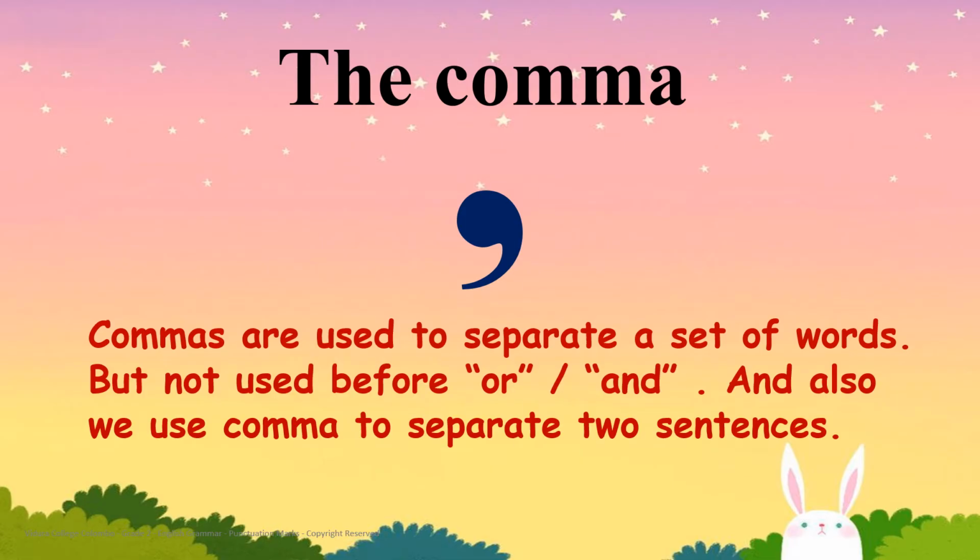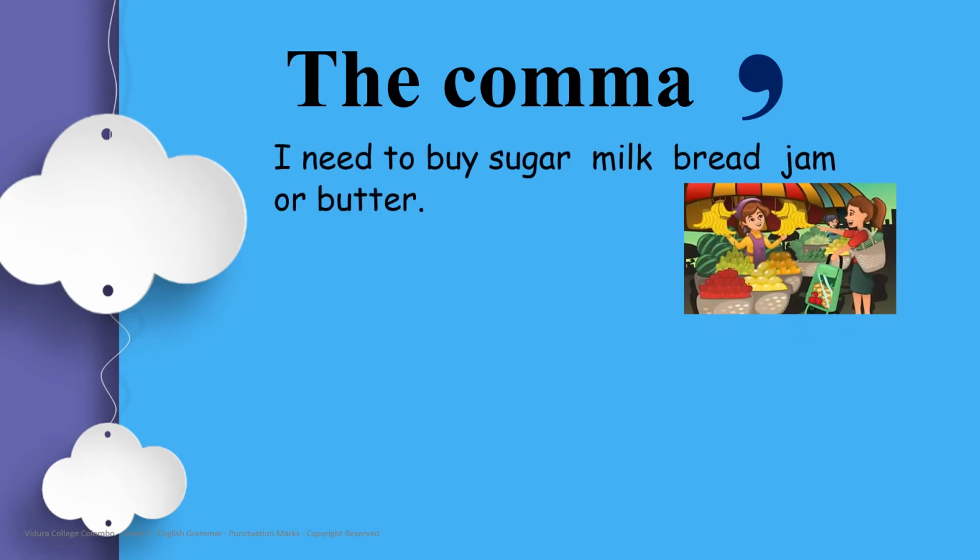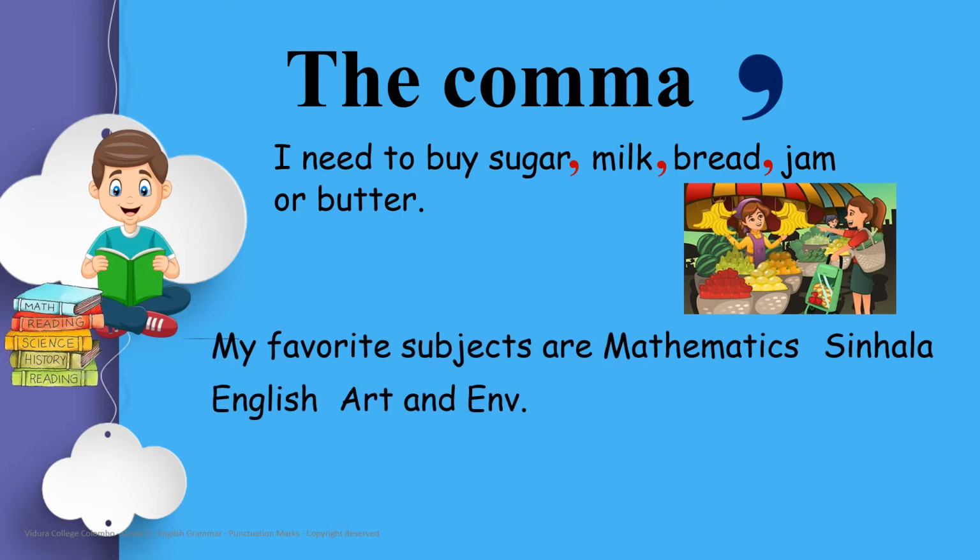First one, I need to buy sugar, comma, milk, comma, bread, comma, jam or butter. Second one, my favorite subjects are mathematics, comma, Sinhala, comma, English, comma, art and ENV. In these sentences, you can see commas are used to separate set of words.